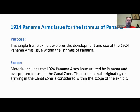One of the requirements was that the Canal Zone would purchase stamps from Panama and pay 40% of face value, and then we would overprint them Canal Zone. So basically we were helping support the fledgling new nation and their postal service by paying that. And at that point, even if somebody went across the street and used the Canal Zone post office, Panama was still getting their piece of it without any expense to them, really.